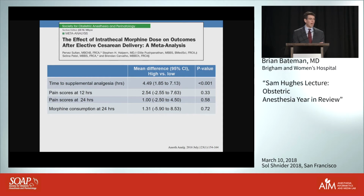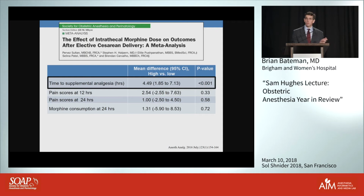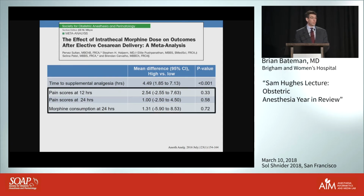So here the comparison is high versus low dose of intrathecal morphine. The use of high dose was associated with a longer time to supplemental analgesia, on average 4.5 hours longer. However, when they looked at pain scores at 12 hours, pain scores at 24 hours, or morphine consumption across the first 24 hours, measures of analgesic effectiveness, those were not different between the high and the low dose group.